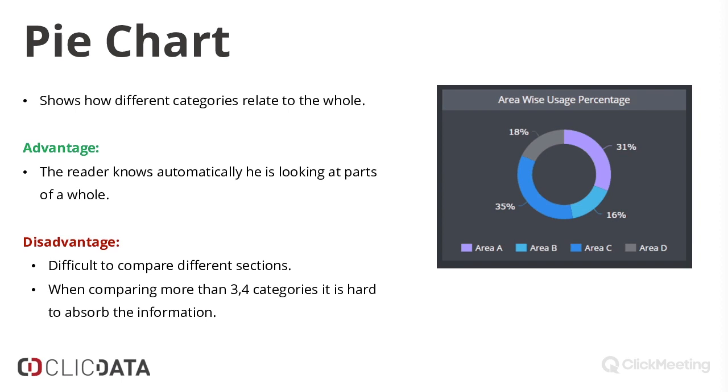They rank low in precision because users find it difficult to accurately compare the sizes of the pie slices. Although such charts can be instantly scanned and users will notice the biggest slice immediately, there can be problems when the smallest slices are so small that they cannot even be displayed. Again, avoid using them when you have more than 3-4 categories because it is hard to absorb the information.